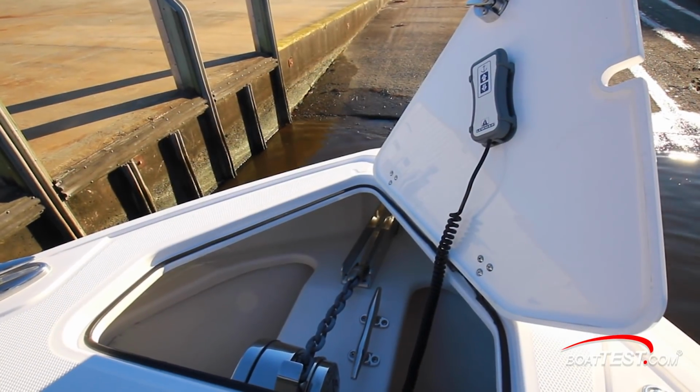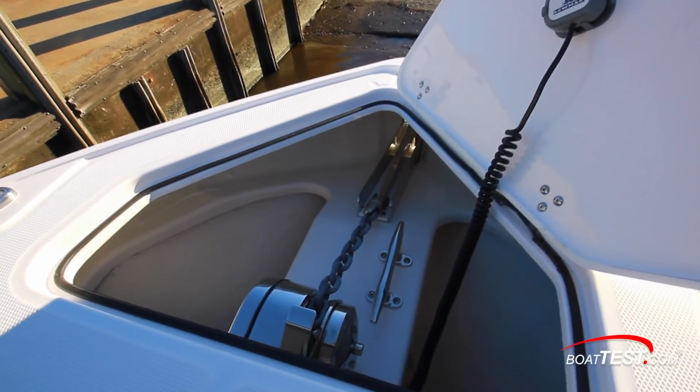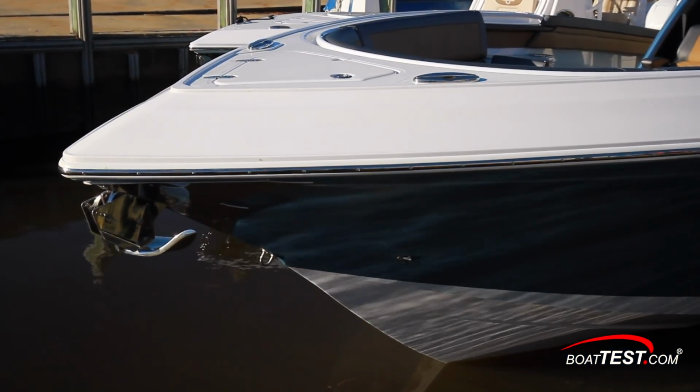The foredeck has an anchor locker with friction hinges at the lid. The windlass and controls are located within easy reach. Anchor and rode are standard equipment. The anchor rides in a through-the-stem holder with striker plate.